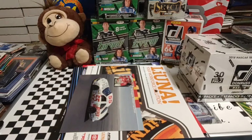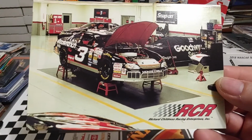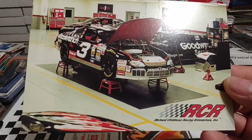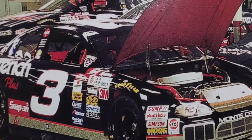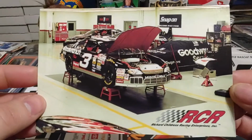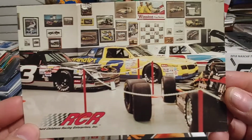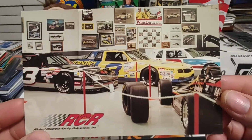And then two postcards, really cool ones from RCR. There you see Earnhardt's car up on the jacks. And this is probably from, I'm trying to see when this was, 1998. You can see on the A post there, the 50th anniversary NASCAR sticker there. And then some cars in the museum part of RCR.